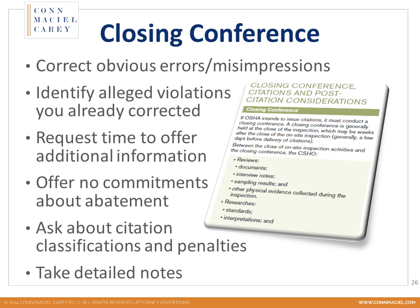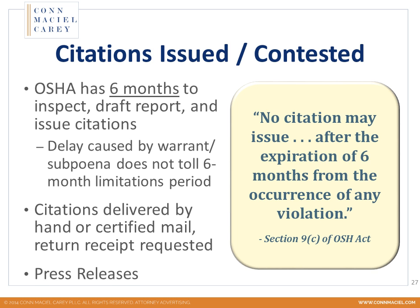Making no promises about abatement, and then ask about citation classifications and penalties and take detailed notes. A lot of times you'll see a citation that's very vague. It'll mention a deficiency with such and such a procedure, your lockout tagout procedure, without actually identifying exactly what that deficiency is. So it's always a good opportunity to get more information during the closing conference, and becomes helpful as you're reviewing the citations for potential defenses.